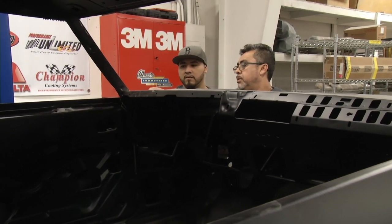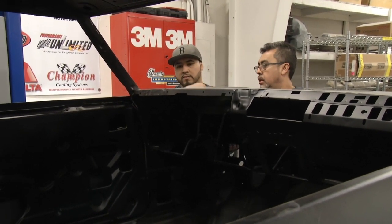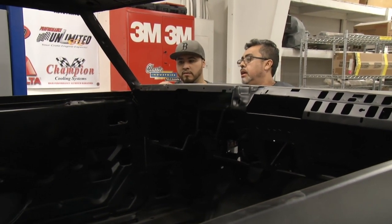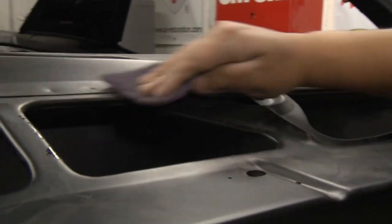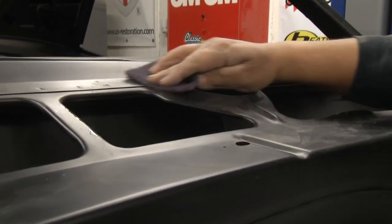Well, I need to put him right here because I think he painted today. Okay. So I need to put him right here, here, and go all the way across? Yeah, all the way across. Okay. Yeah, make sure. All right.